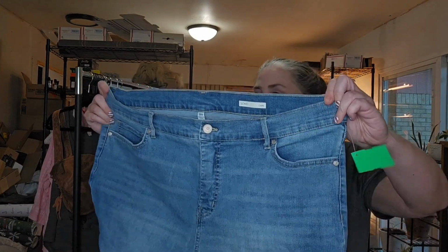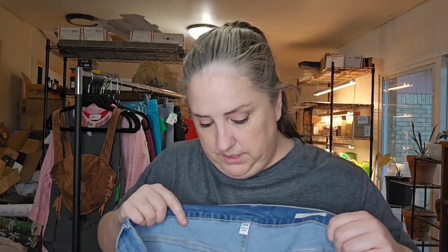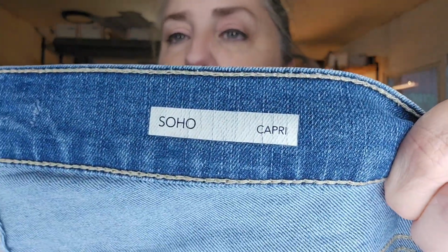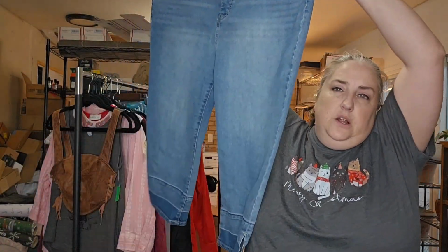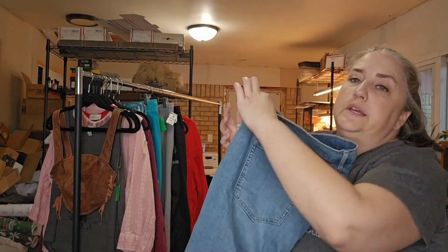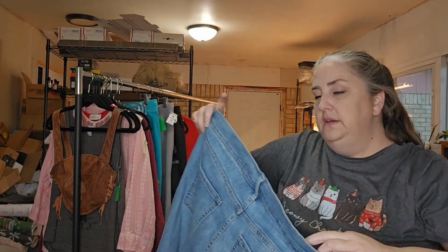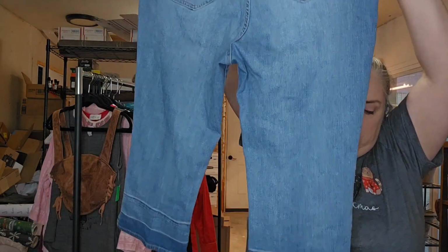We'll just say that. The next item is a pair I haven't tried on yet, so I'm not sure if I'm going to sell them yet, but they also won't sell for as much. It's a brand called Soho, which I've never heard of before, I don't think. It says Capris, but it's an 18W, so hopefully these fit my waist slightly better. These are capris, so they are short, which will be great for me. I live in Texas, so as soon as March and April hit, I should be good. I'll be able to wear them in the off season.